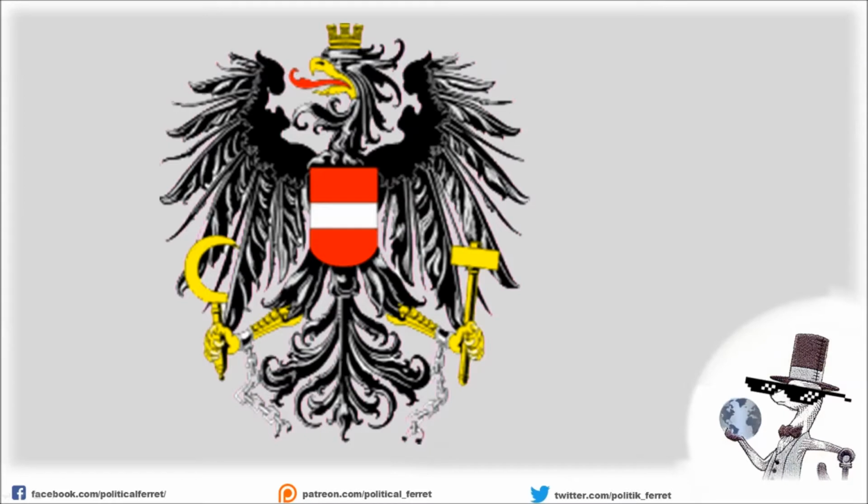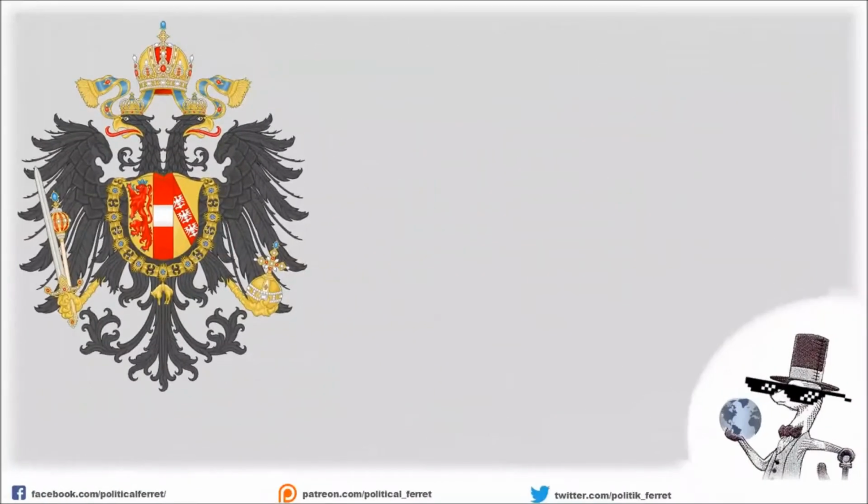The first thing to understand here is that this kind of symbolism has a long tradition for us. Austria has existed for 1,000 years, and we changed the coat of arms over time. Best known is the Habsburg version with two heads.